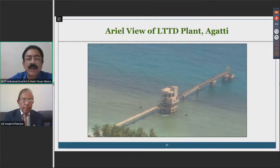This is an aerial view of the Agathi plant. We had plants in Kavarathi, Agathi and Minicoy. Now 6 more islands we are working on. See, it's being called NIOT water. This is a spin-off of OTEC.